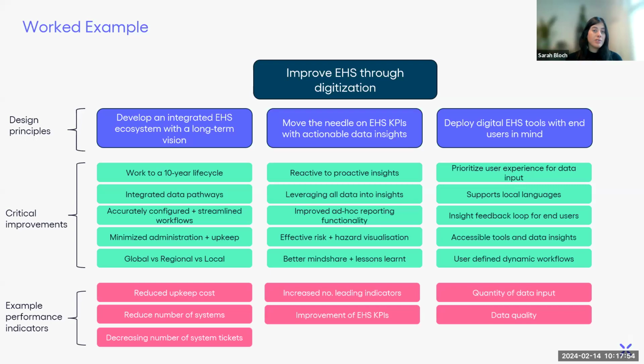You should have a design principle focused on creating an integrated EHS ecosystem with a long-term vision. So some of the critical improvements that this would help drive, well, it would work you towards a desired 10-year life cycle, let's say, for digital solutions.